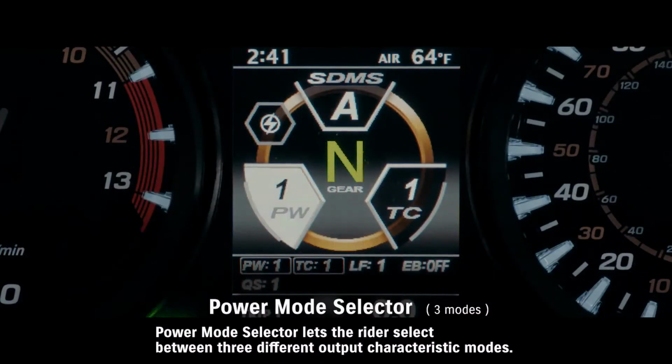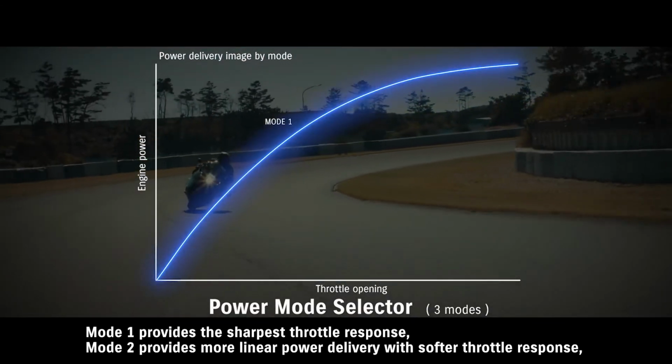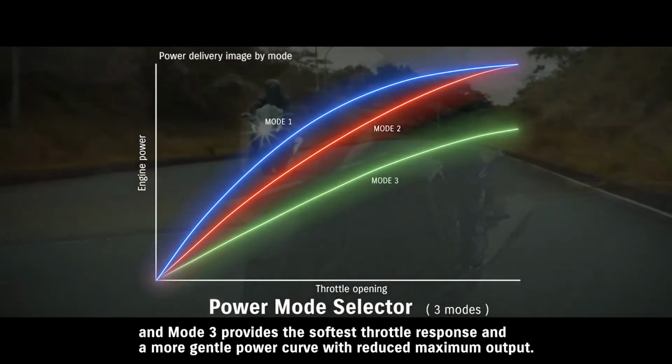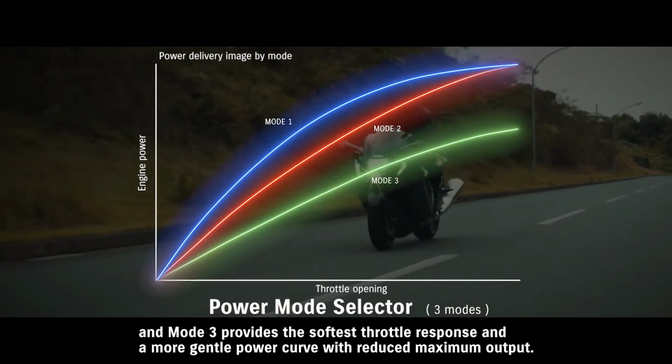Power Mode Selector lets the rider select between 3 different output characteristic modes. Mode 1 provides the sharpest throttle response, Mode 2 provides more linear power delivery with softer throttle response, and Mode 3 provides the softest throttle response and a more gentle power curve with reduced maximum output.